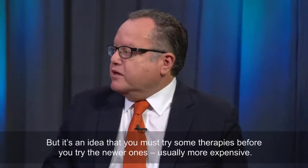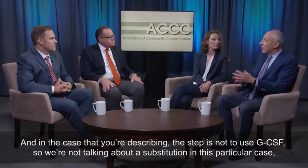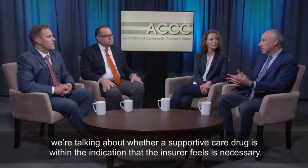And in the case that you're describing, the step is not to use G-CSF. So we're not talking about a substitution in this particular case, but we're talking about whether a supportive care drug is within the indication that the insurer feels is necessary. Absolutely.